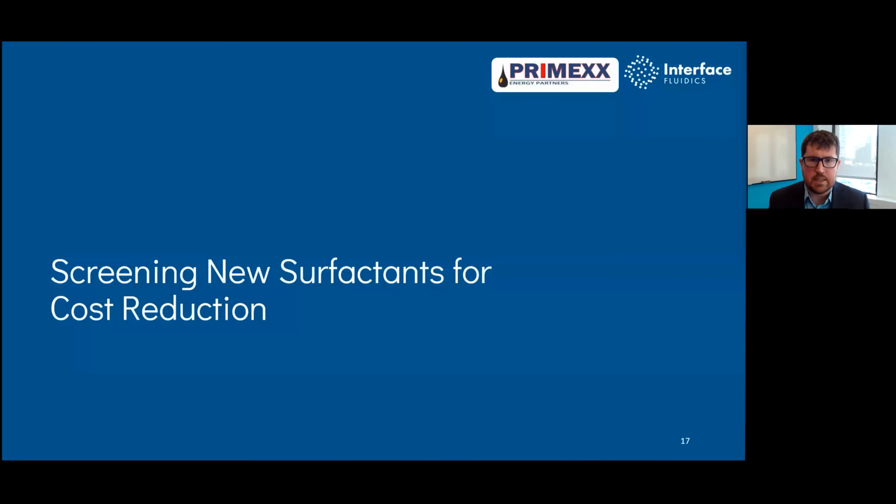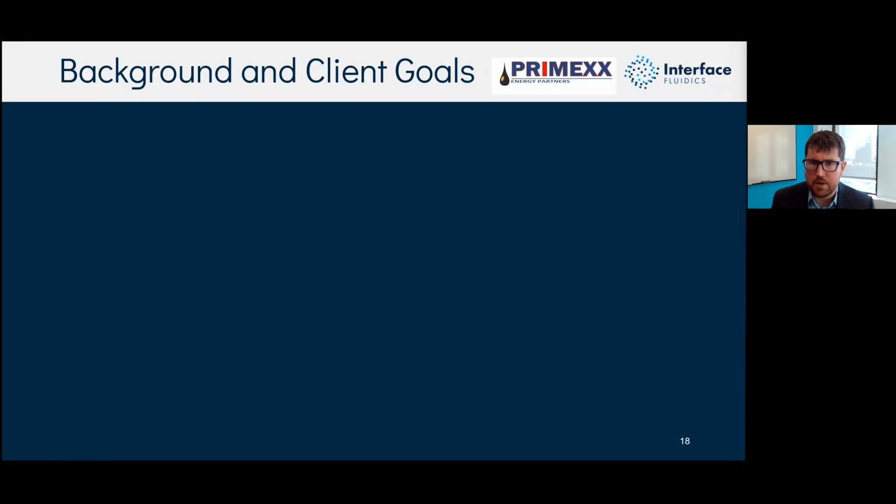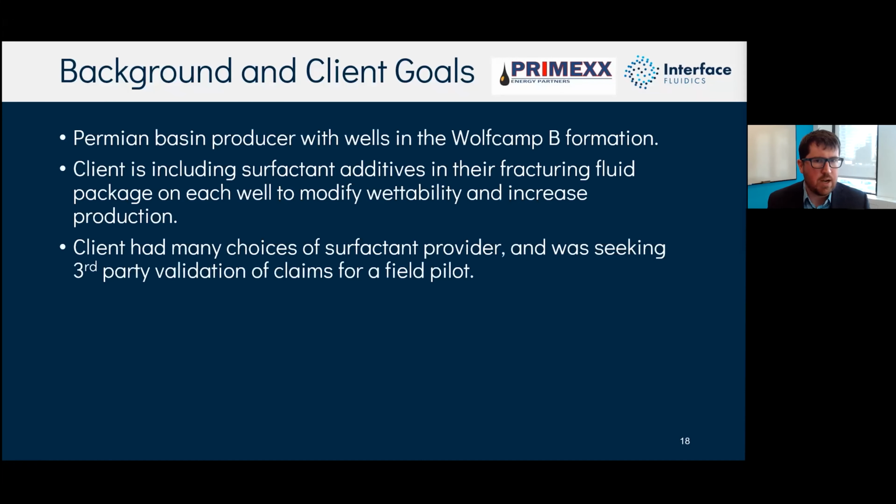We move on to a second client example here, where we're screening new surfactants to help them reduce their costs. Interface partnered with Primex Energy Partners on this project, and we thank them for contributing the results here. Primex Energy Partners is a Permian Basin producer with wells of interest in the Wolfcamp B formation. The client is including surfactant additives in their fracturing fluid package on each well in order to modify wettability and increase production. The client had many choices of surfactant producer and was seeking a third-party validation of claims from those chemical suppliers for a field pilot.